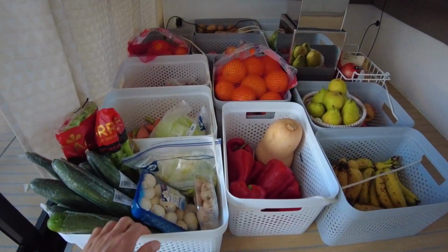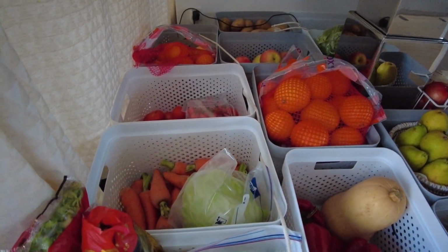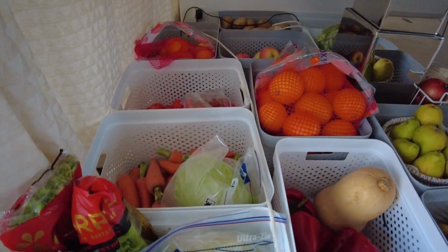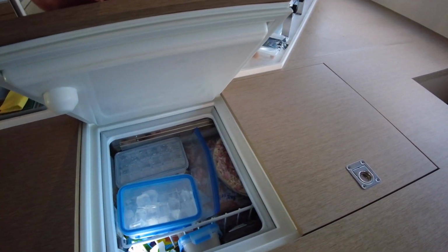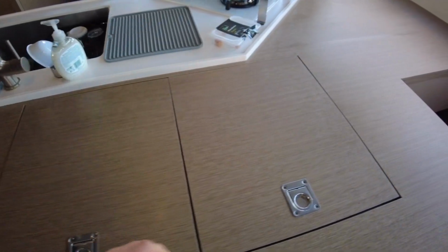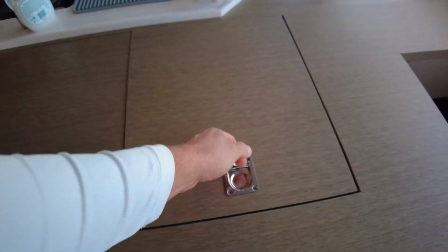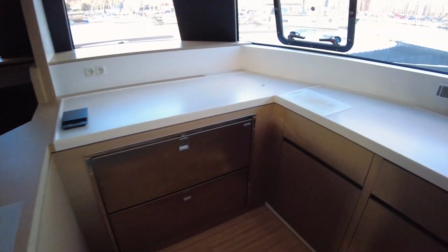You can see we have all kinds of fruit and vegetables, from apples, bananas, tomatoes, potatoes, carrots, cucumbers, mushrooms. So looks like pretty well stocked. Then we keep around 10 prepared meals, homemade meals, in the freezer. You can see some pizzas around and also a lot of homemade food which was prepared. And then we have these 2 fridges full of stuff.